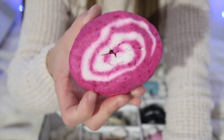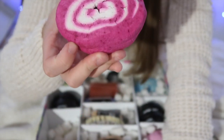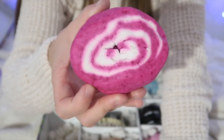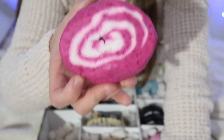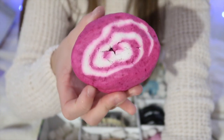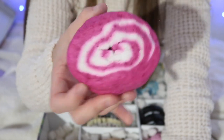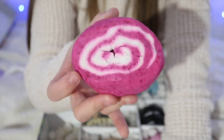And my favorite thing about bubble bars is they're a lot easier to use smaller portions of than the bath bombs. So maybe you have a smaller bathtub and don't want to use the entire product at once. You can easily break off a piece of this. Much easier than the bath bombs, and you can get multiple uses out of one of these.